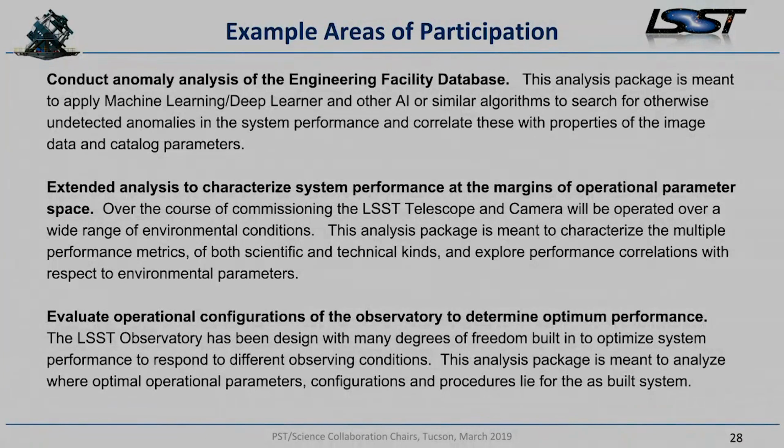I know there are many other ideas that can come out of this concept, but this gives you a representative sample of what I consider to be value add above and beyond what the basic requirements of commissioning are.